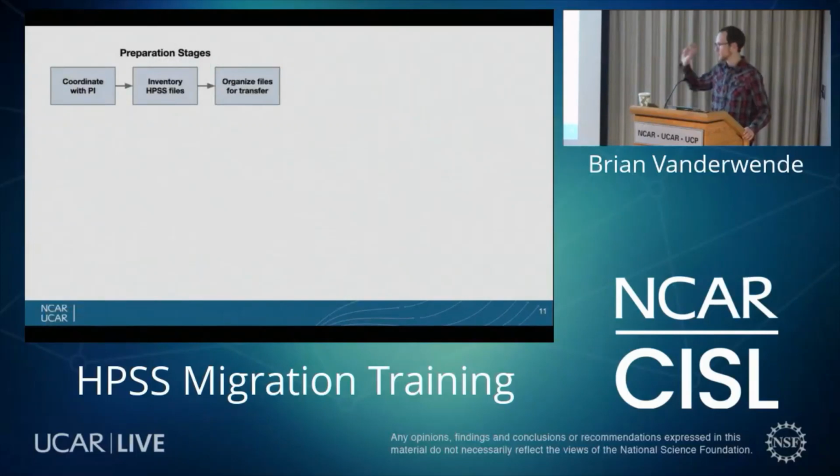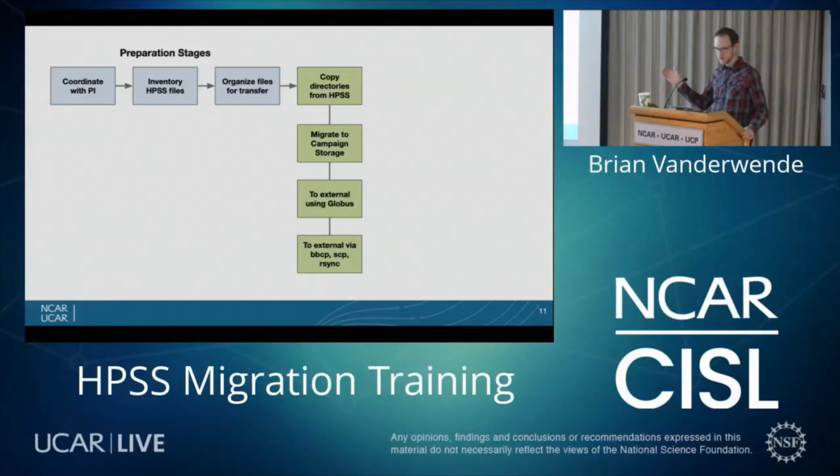So this is kind of just a little flowchart of the overall process. So you have these preparation steps: coordinate with the PI, inventory your files, organize the files for transfer. Then you're going to do the actual migration. So there's maybe 3 different options here. You can migrate to campaign storage, to an external location via Globus, or to an external location via command line utilities.